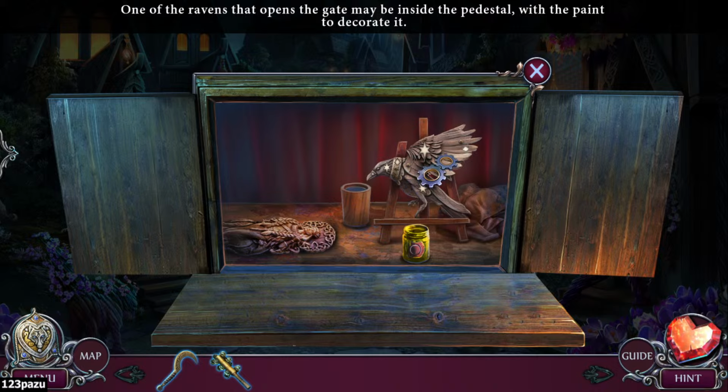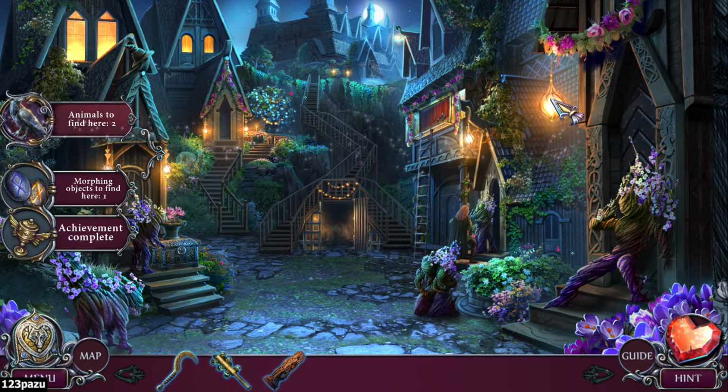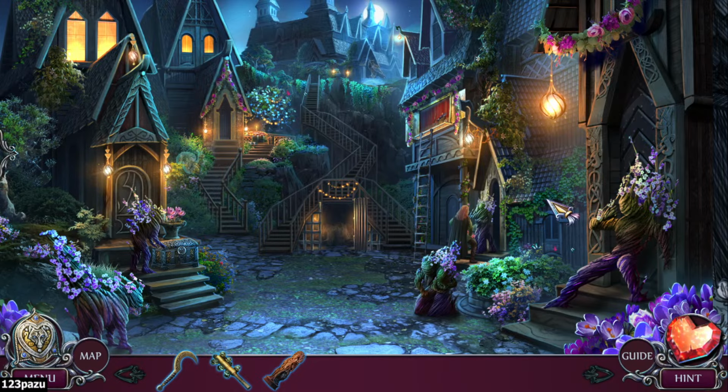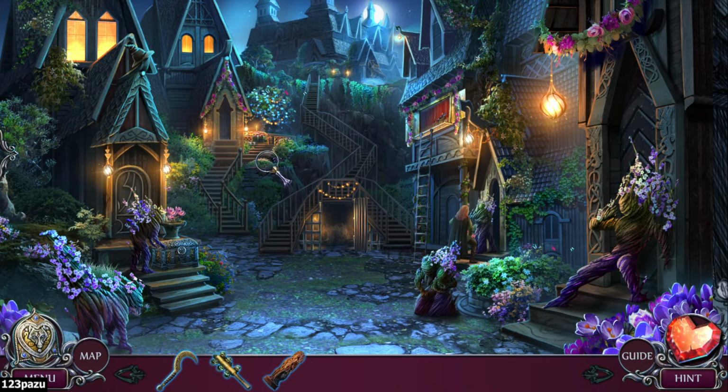Okay, so I need to paint the raven, guys. Stars and stripes. Just paint it red, white, and blue. The first hour is basically the beta server demo, by the way. The new gameplay starts at around the hour mark. So we didn't miss much, actually.